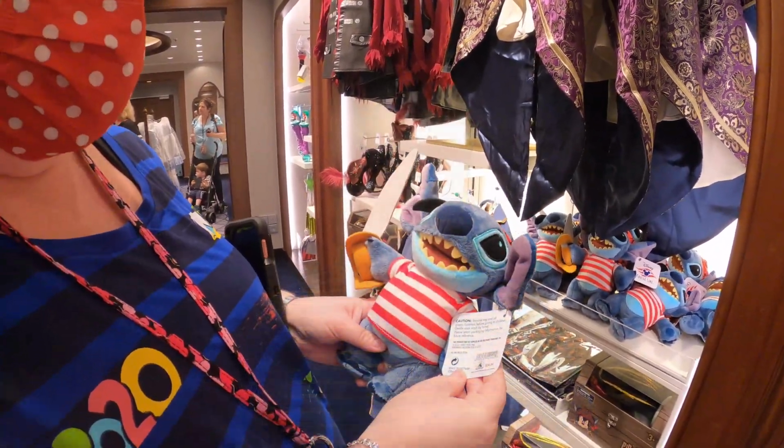But as far as all of the adult shops and all of those useless things, Disney, what were you thinking? Really, what were you thinking? And it just seems like it's something that takes away from that Disney magic, putting that garbage in there.